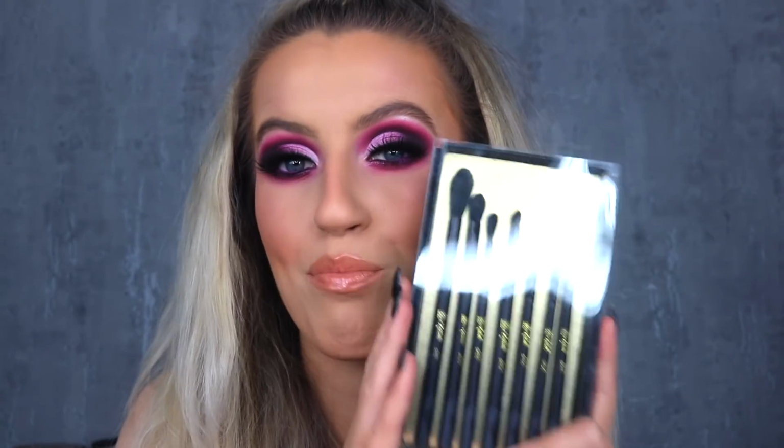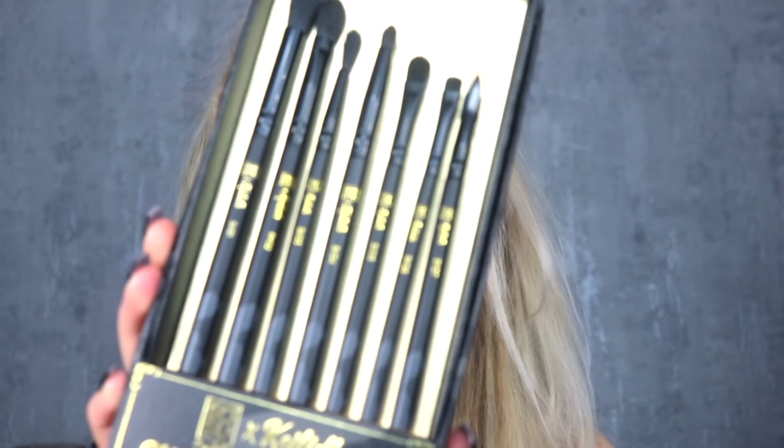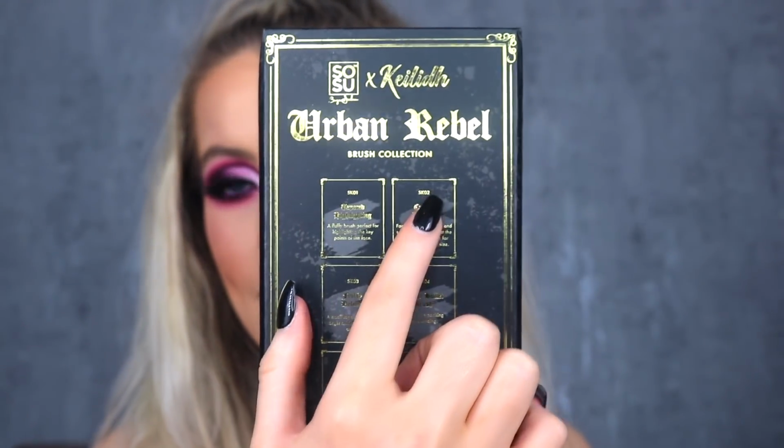Brushes. Not just any brush set. This is a very particular brush set. Eye brush set with my favorite highlighting brush ever. So it comes in this plastic sleeve, and this is what the brushes look like whenever you get them. You have the gold foil background on the back, Urban Rebel. It tells you exactly which brush is which and what it's best used for, but I'll tell you something.